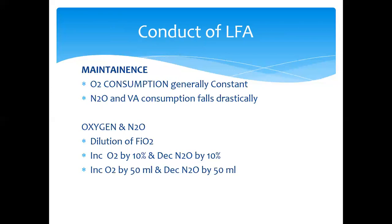So to protect against this, if we can see on our gas analyzers that our FiO2 levels are falling down, the two things which we can do is we should increase our oxygen levels by 10% while similarly decreasing the nitrous oxide by 10%. Or if you are using absolute minimal flows of 250 ml, increase oxygen by 50 ml and decrease the nitrous oxide by 50 ml.